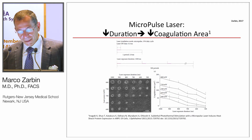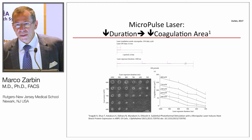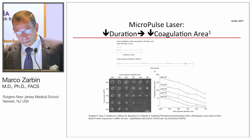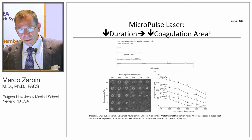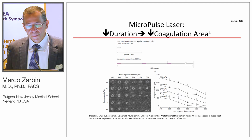And that, which you can see clinically, I guess you could say, on the left, is illustrated graphically on the right, which is that for every given power, as you decrease the duration of laser exposure, you decrease the coagulation damage to the target tissue. So decreasing the duration decreases the coagulation area.